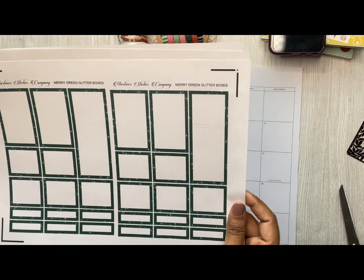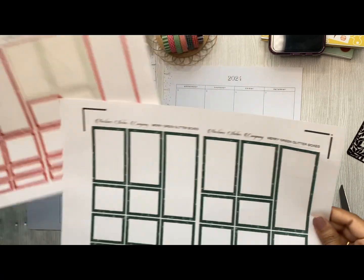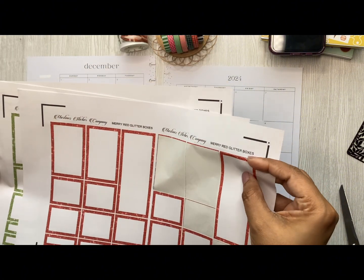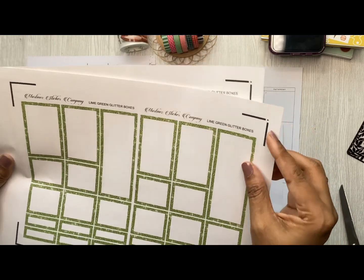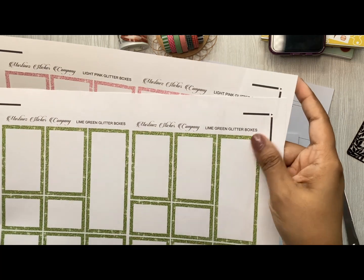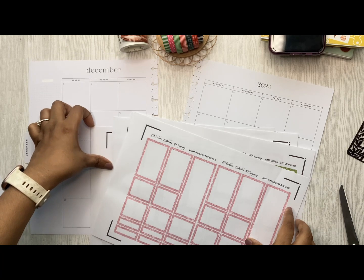And these are the Merry Green glitter boxes. This is a really dark green, the traditional one. And this is the matching one in red. As you can see, I used up a bit of it already in my daily journal. And this is a lime green. Again, those glitters are really pretty. This is the glitter without all the mess. And this is the light pink. So four different boxes is what I have now.